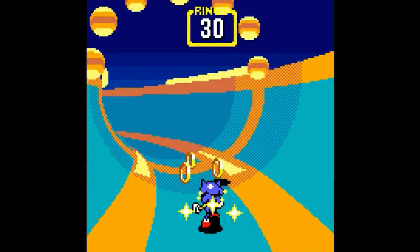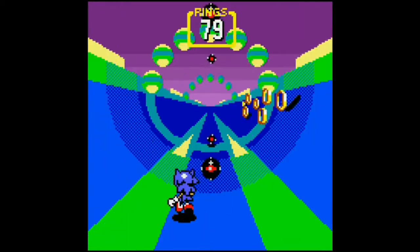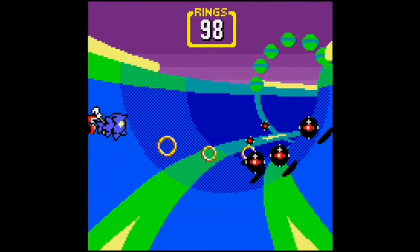And man, this is terrible. I've never been a fan of the whole beat a special stage to get a Chaos Emerald trope in the series, but limiting my attempts with this poorly controlled stage is a bad idea.